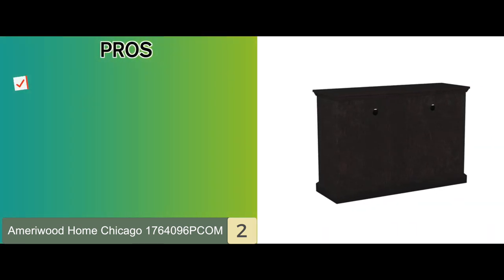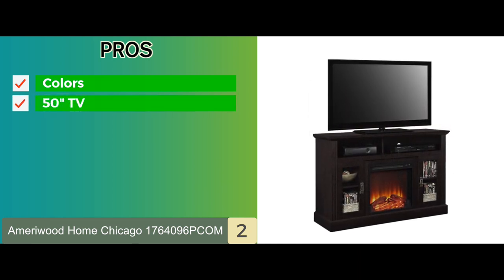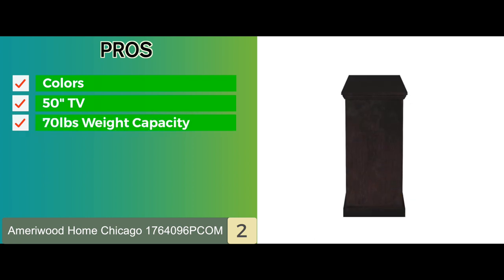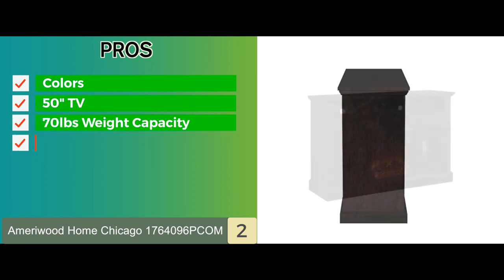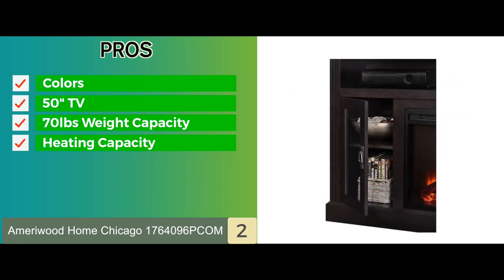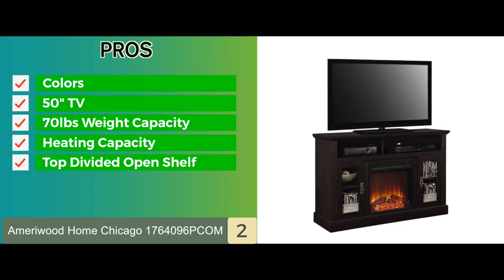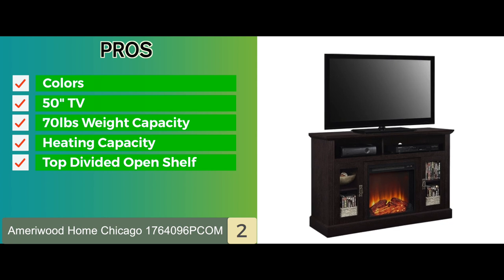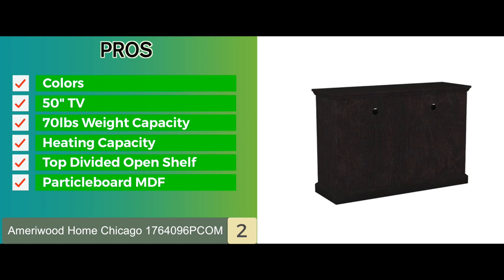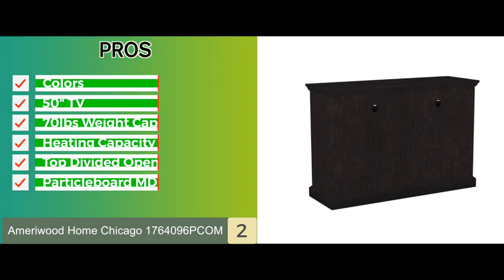Its pros are: it's available in 7 different colors. It can cater to a TV with a size of up to 50 inches. The maximum weight holding capacity is 70 pounds. It has a heating capacity of 400 square feet, and the heat can be turned off to enjoy the flame effect only. It features a top-divided open shelf at the top and two cabinets at the side of the fireplace. And it's constructed with laminated particle board MDF with a sleek finish, resulting in a lightweight yet durable unit.